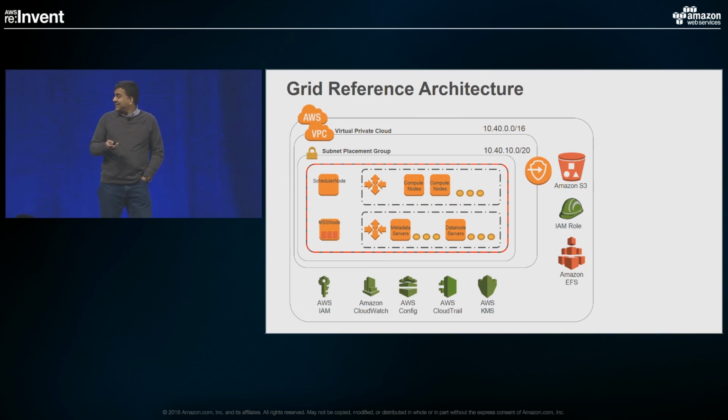So that's basically the architecture. It's pretty similar to what we see in on-prem grids. This is an easy way for customers to migrate their grids to AWS. If you're already using Symphony or if you're already using Data Synapse, it just moves over.